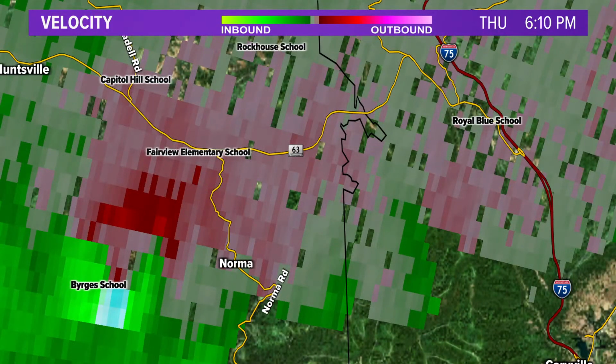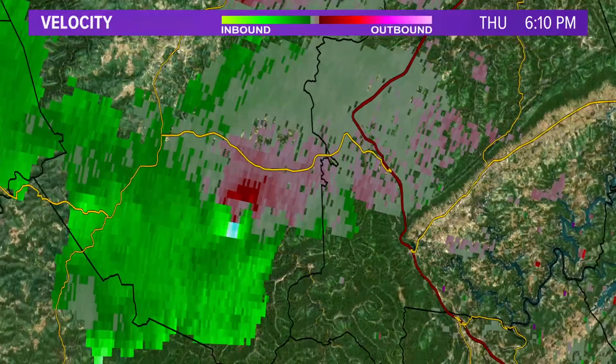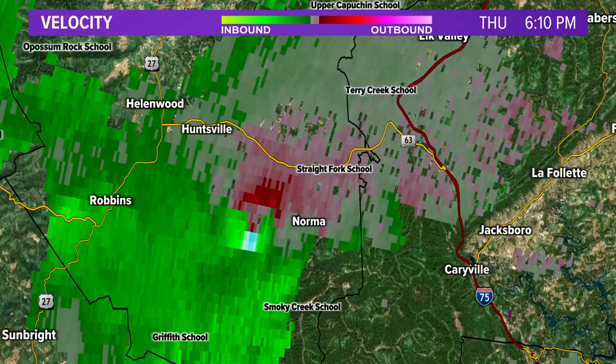is really kind of showing its colors right now, and we are watching it very closely as it's continuing to move off to the northeast. We still have that storm to the north, to the east of Oneida, north of Posey School right now, but again, the storm down to the south is the one that we're more concerned about right now. Let me go ahead and loop this so you can see how that's kind of tightening up in the last couple minutes.